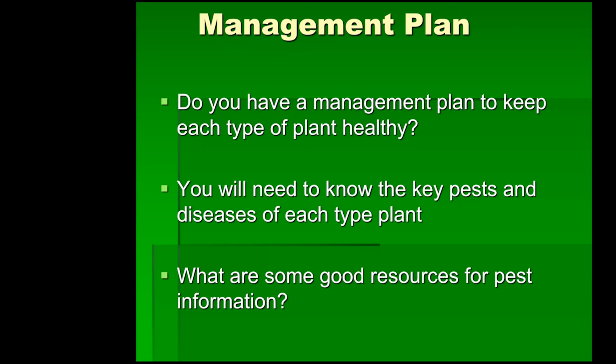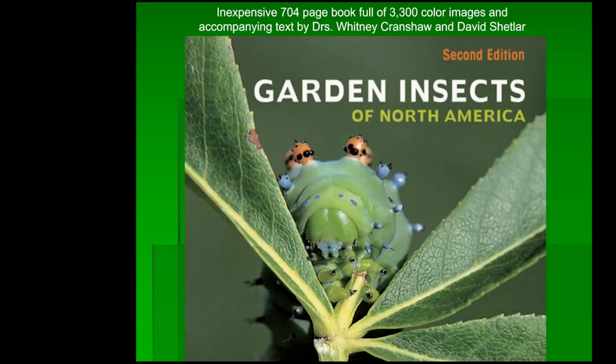Years ago, I sent the first edition of Garden Insects of North America to all the county extension offices, all 95. They've come out with a second edition, Dr. Cranshaw and Dr. Shetler now, and it is one of the best books that you can get. It has over 700 pages and I think 3,000 or so images. So it is an amazing book, and it's in the $20, $25 range through Amazon. Very inexpensive, but it's a nice book that has so many good images of all the insects you're probably going to see in the landscape. So if you don't have that, pick up Garden Insects of North America.